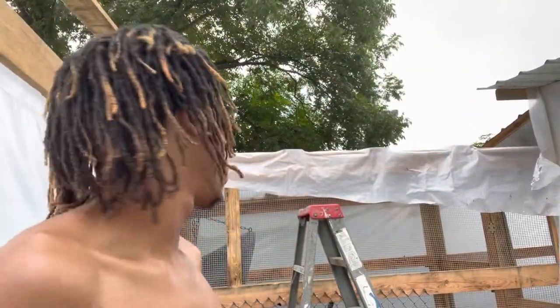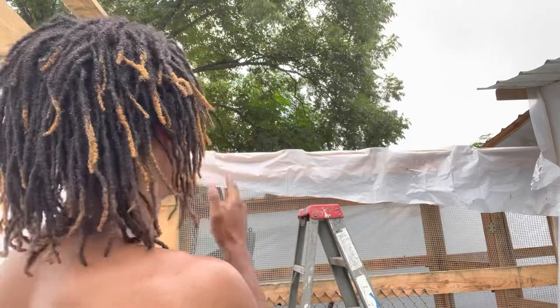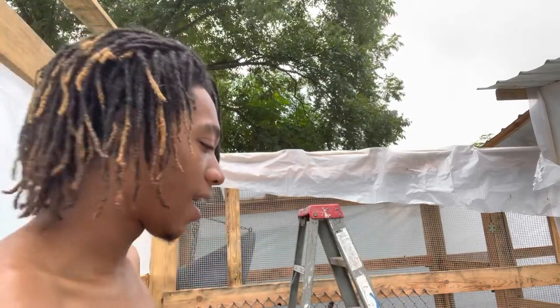Now my boy is protected from the rain. Now I'm going to put those wood pieces back up. I'm going to see if it's more efficient to put them this way, especially since these are already going this way. It probably is. And then put another layer of flooring on top of that that we'll be able to walk on. Because as y'all see, it's pretty sturdy.